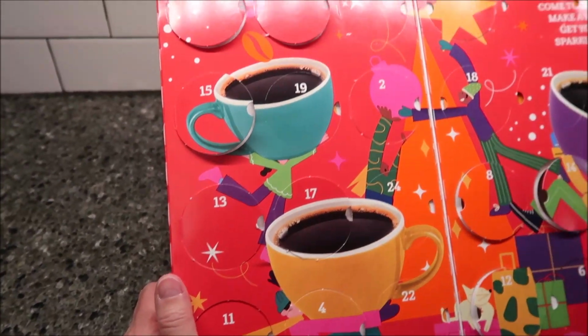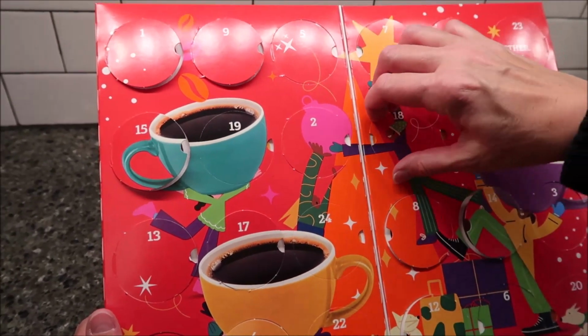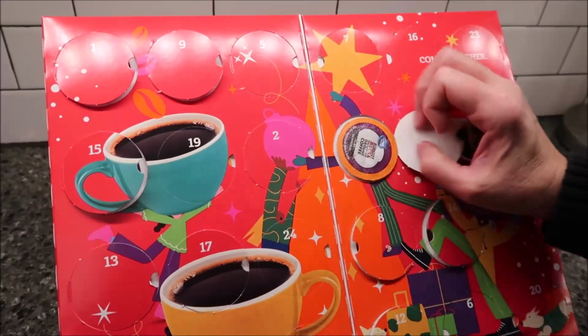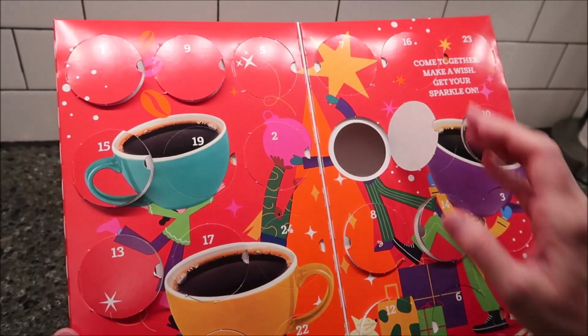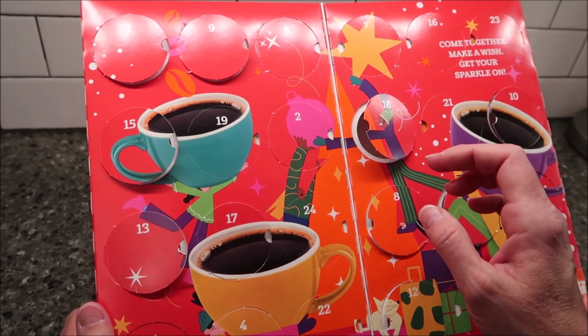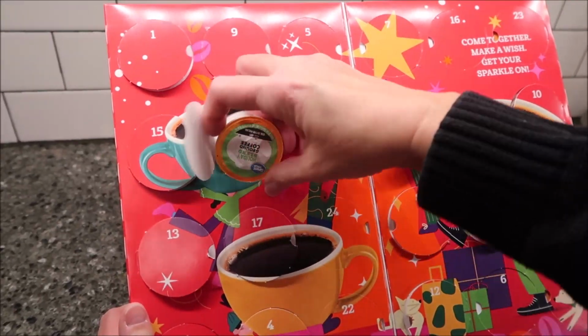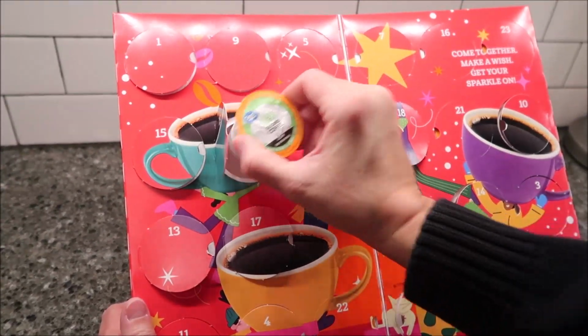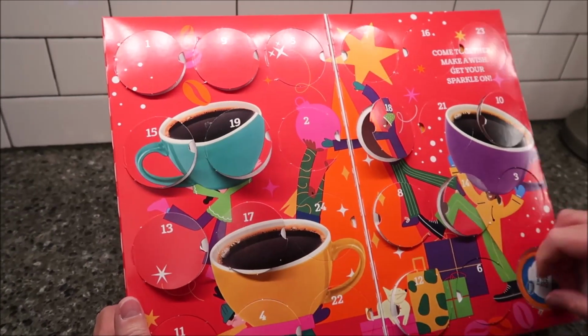Okay, and then 18. Where's 18? Oh, 18 is blueberry mocha. And then 19 is, let's see. Left side, second row. Okay. Holiday blend. And then 20, I saw 20. It's way down here. S'mores! So we have bourbon vanilla bean.